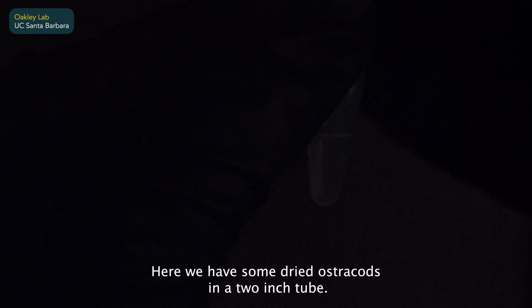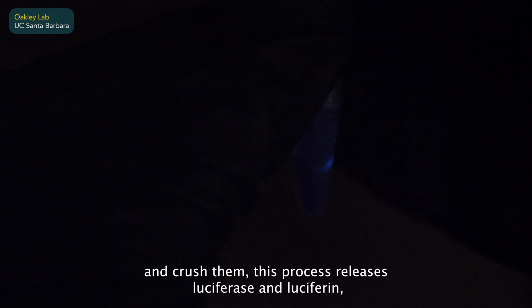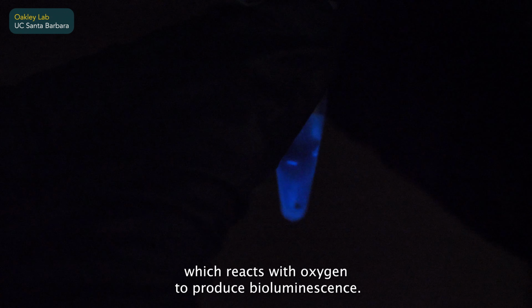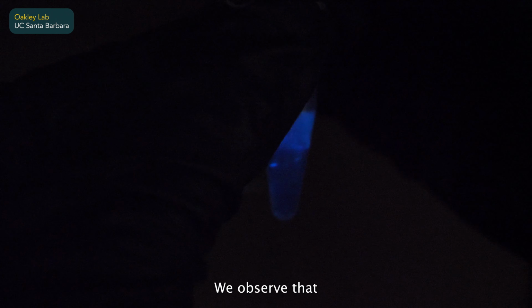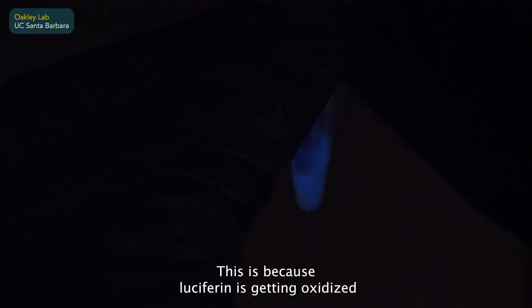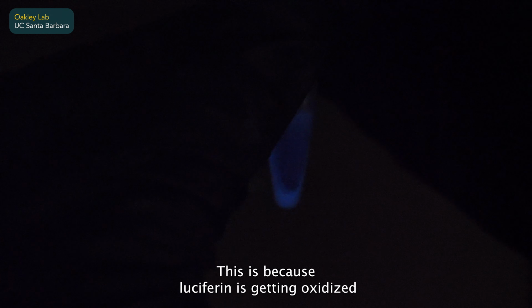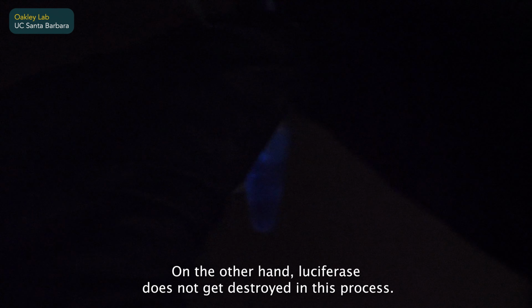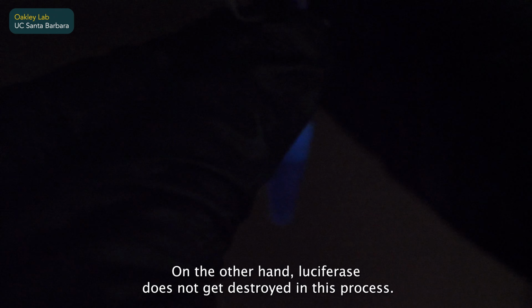Here we have some dried ostracods in a 2-inch tube. If we add water and crush them, this process releases luciferase and luciferin, which reacts with oxygen to produce bioluminescence. We observe that the light intensity is decreasing over time. This is because luciferin is getting oxidized, and once it is oxidized, it cannot be used for light production. On the other hand, luciferase does not get destroyed in this process.